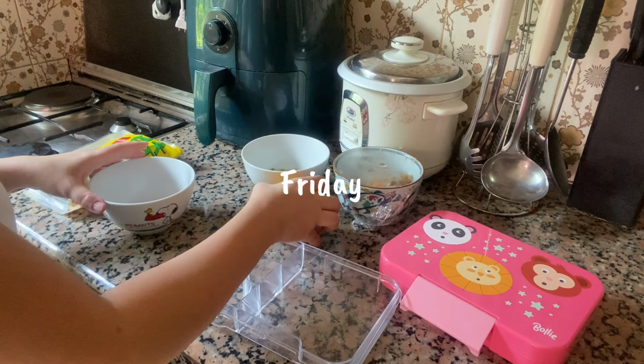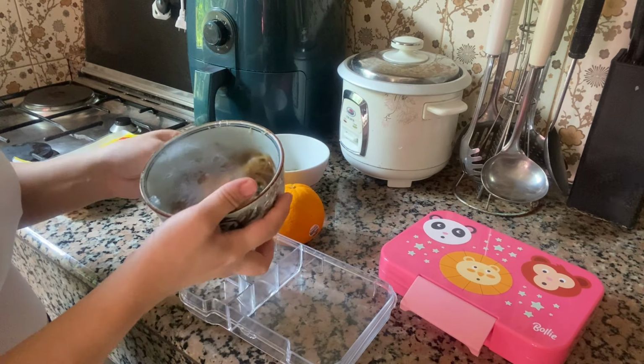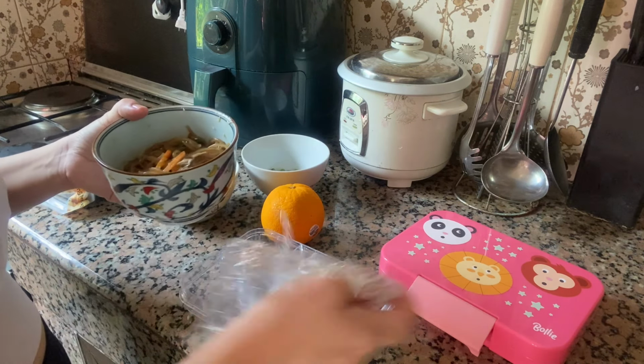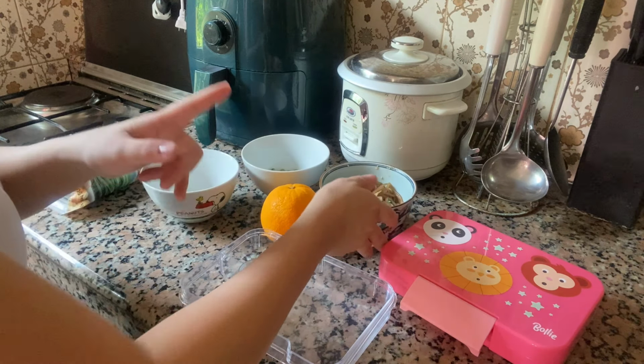Good morning! So, another bento na naman. What we have here is the chapche. Ito yung niluto ko kahapon. So, initi ko na lang tong chapche niya kasi favorite niya yung chapche.